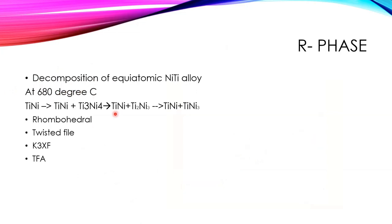Now coming to R phase. What is R phase? R phase is an intermediary phase that occurs during the conversion from austenite to martensite phase. This equation is given in a book by Otsuka and Wayman, Cambridge University. When the alloy undergoes transformation or aging, at 680 degrees Celsius, it shows various phase changes. These are basically decomposition of the NiTi alloy. During this decomposition, there is an intermediate phase which is Ti3Ni4. This is basically the R phase.